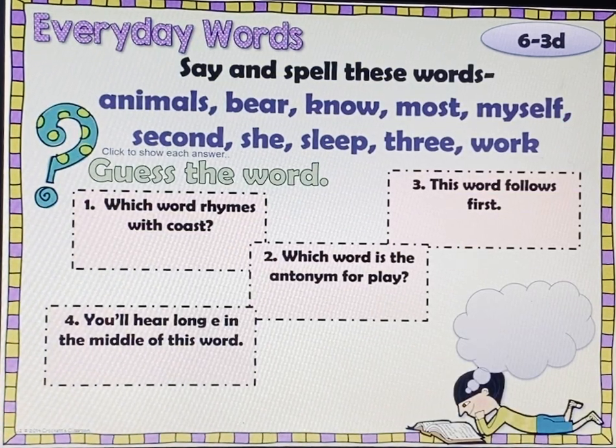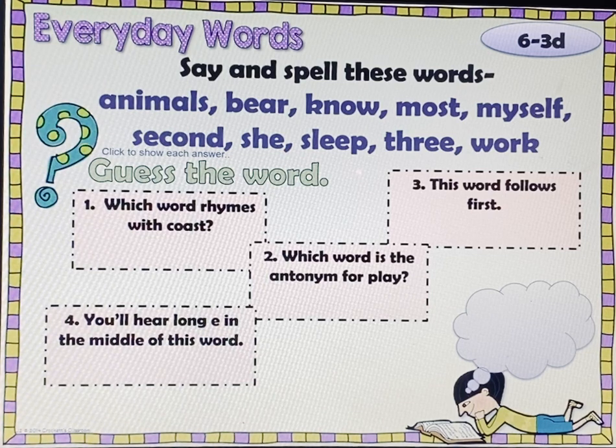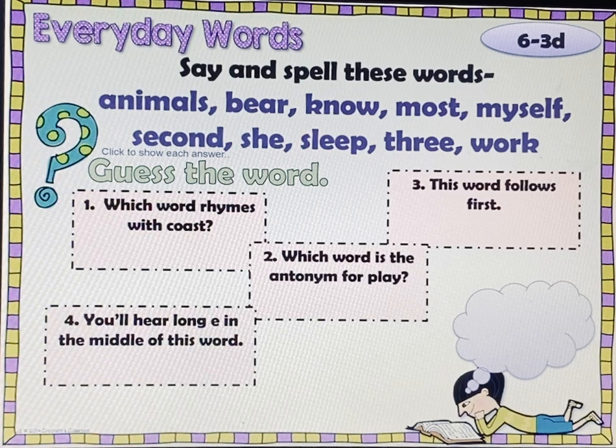Next, we've got everyday words. Say and spell these words. So we've got animals. Repeat them after me. Animals. Bear. No. Most. Myself. Second. She. Sleep. Three. Work. Now we're going to guess the word.